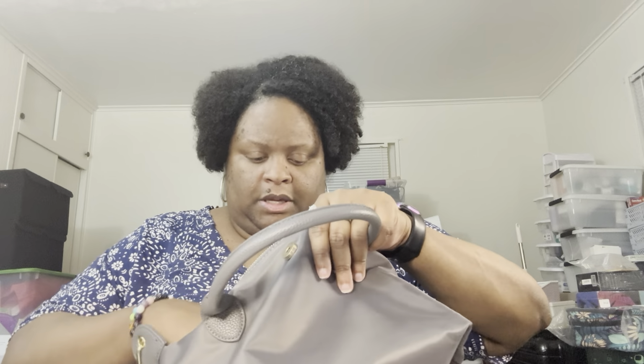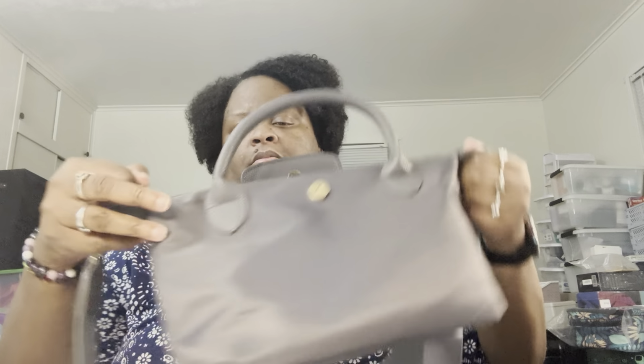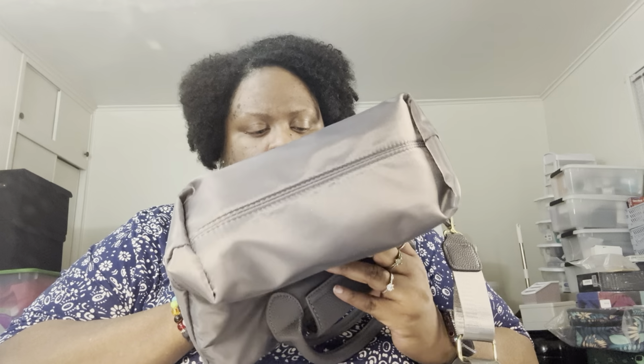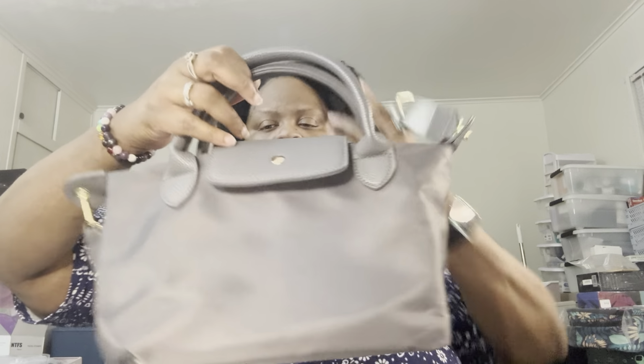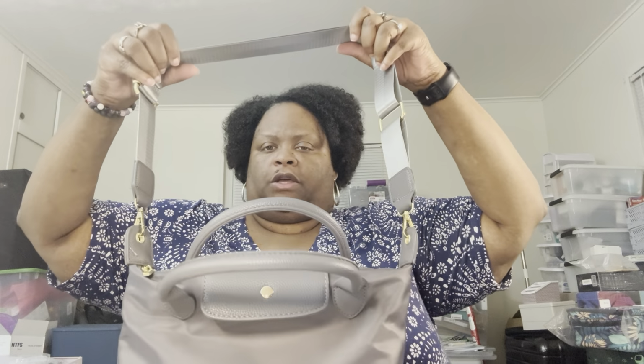I like it. It has a zipper. There's a zipper right there. Let's see how far it goes. A nice size. Maybe you want to put your lip gloss in there or something. But it feels real nice. Has a good zipper on it. And the buckle in the front here. Yeah, I like this. And this is how it looks with the strap. And it's an adjustable strap as well.